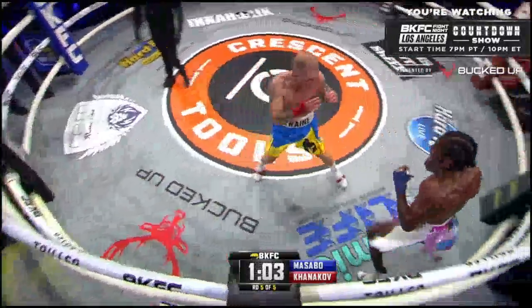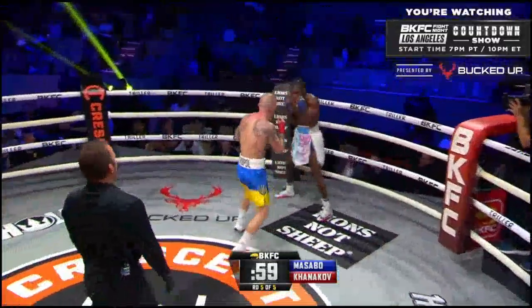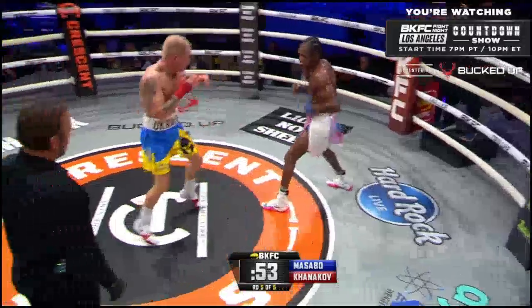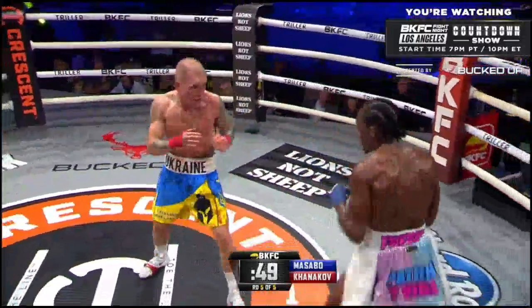Again, it almost seems to get Masabo to try to engage. That's exactly what it is. He wants a fight. He's not really getting it right now. Great work right there. 1-2, then a hook to the body. Naked 2 from Masabo, not there. 50 seconds remaining, 5th and final round.